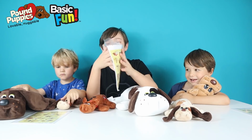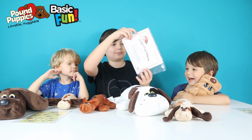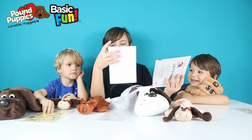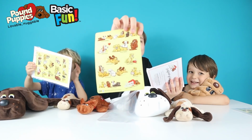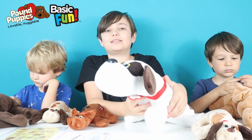Let's check out what we got inside the box. Oh look, it's an adoption certificate. Yeah, so cute. And some stickers. Oh, yay! I love these. Look at the doggies. These Pound Puppies are exact replicas of the ones from the Aces.